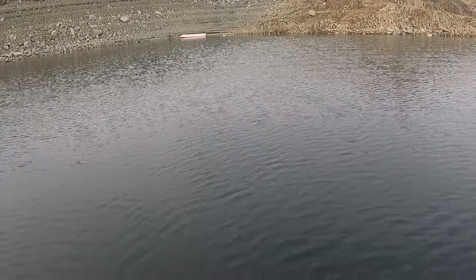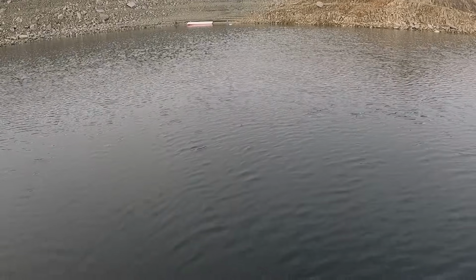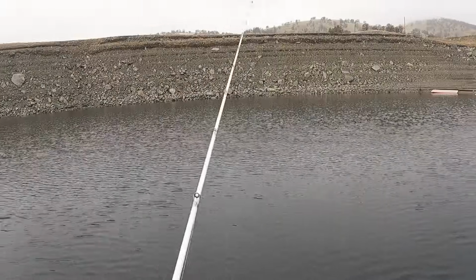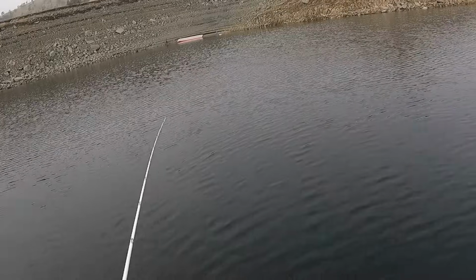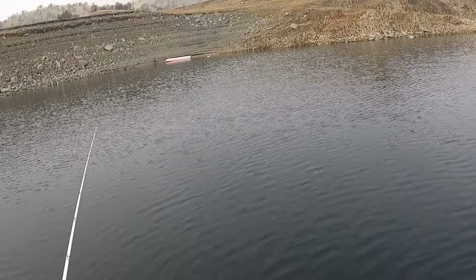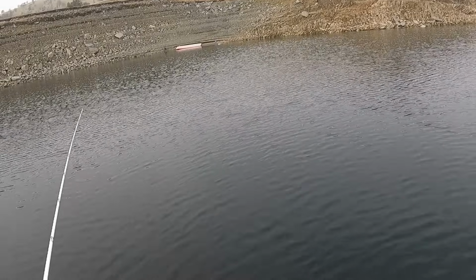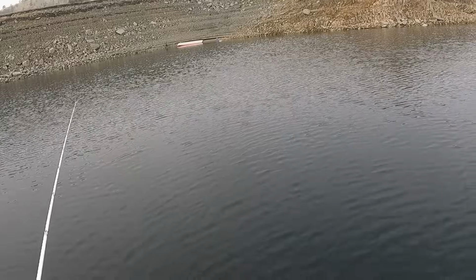It's insane how deep they're biting over here on the jig. But I've caught them this deep plenty of times. It's just I haven't been fishing this deep in a while. Probably a year or two. Been focusing on trying to catch bigger fish.